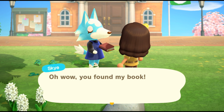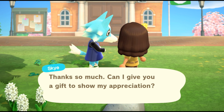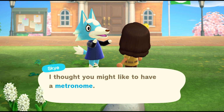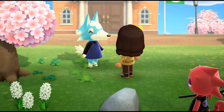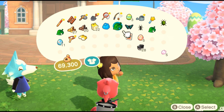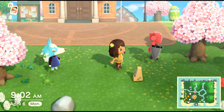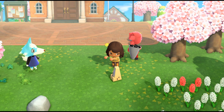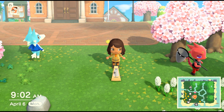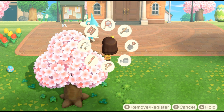Oh wow, you found my book! Thanks so much. Can I give you a gift to show my appreciation? Thank you, Skye. I thought you might like to have a metronome. Oh, that's so cool! I would like to have a metronome. I guess it'll go with my document stack. Pardon me, Flick. Oh, and it's a little white metronome. Actually, Chips has a black metronome. That'll add a nice little bit of sound to one of the rooms in our home, I'm sure.